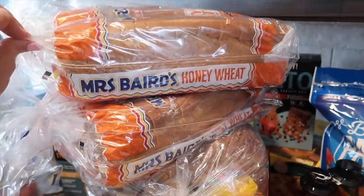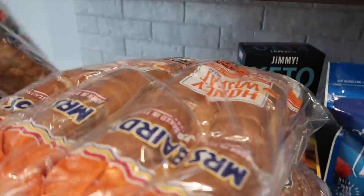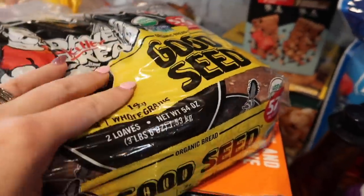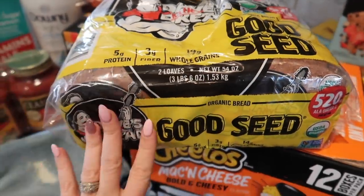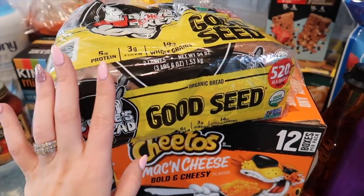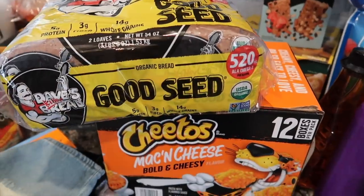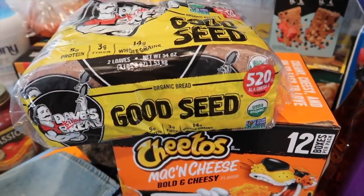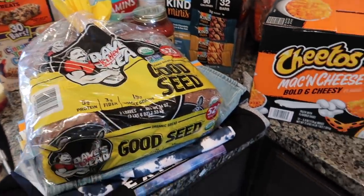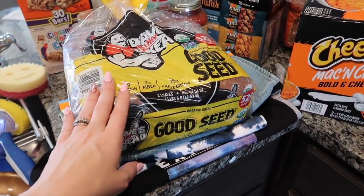And then we are out of bread, so I got 2 things of honey wheat, so we have a total of 4. And y'all know I freeze my bread, so we got plenty for school lunches. And then I went ahead and picked up some of the Dave's Killer Good Seed bread. I love this stuff. And with the spreadable Kerrygold butter, it is so good. I've been eating tons of toast and eggs for breakfast. So I got this and I'll freeze one of them and then have the other pack for me. I really don't eat that much bread, but at least I can freeze one in case it takes me a while to get through a loaf because my family will not eat this and neither will my husband. So it'll just be for me.